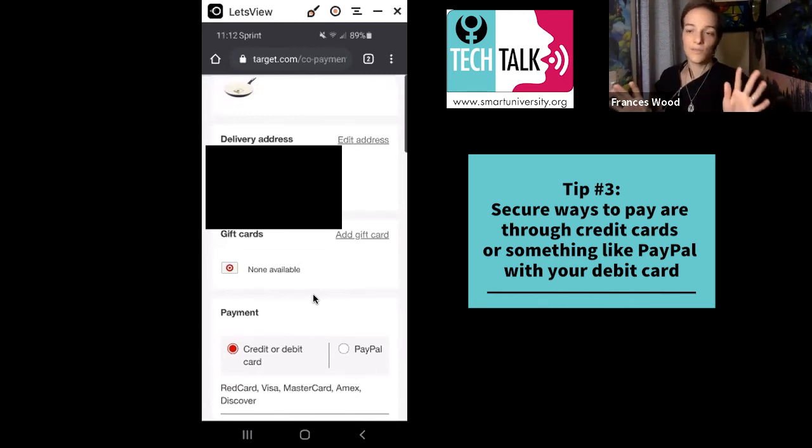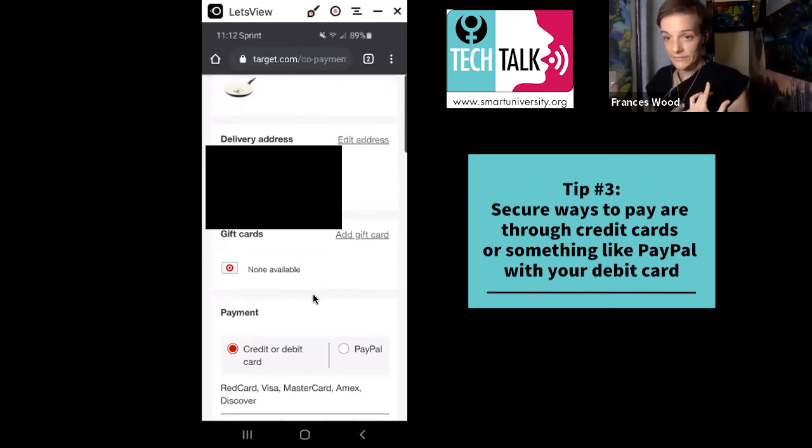So it's not likely that they would, but if they did, credit cards have protection for that. Debit cards give the person access to your bank account in a different sort of way, so you want to do whatever you can to up the security if you're using a debit card. So I would say here, if I have a credit card to use, that's what I would use, or I would go and use something like PayPal.